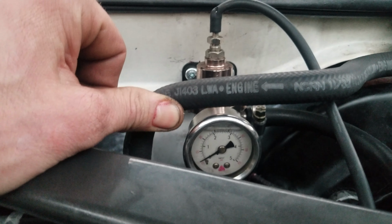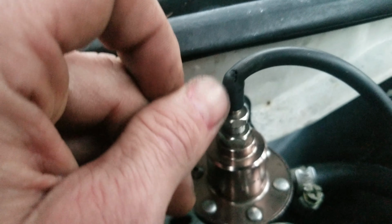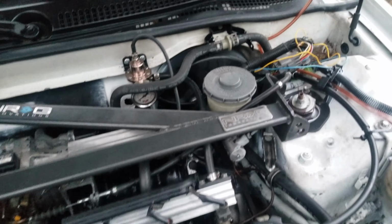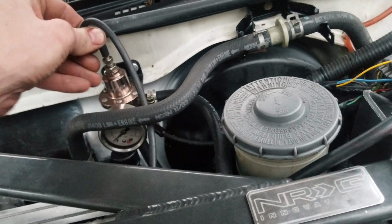fuel pressure regulator, adjustable, which I just realized I have a hole. Cute. Means I need to put my hood spacers on. Damn it. Because fuel pressure sucks.